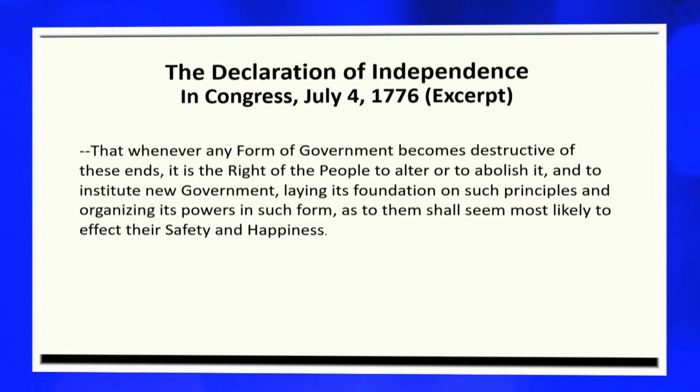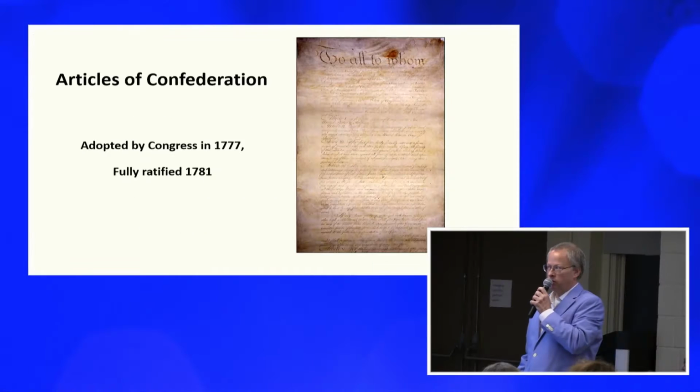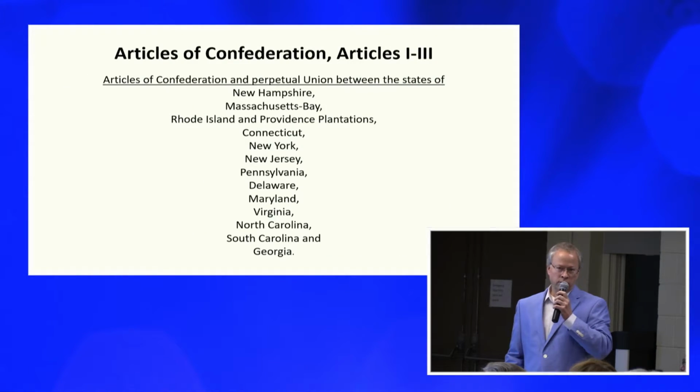So this is what we love to believe about ourselves. These are the ideals of our country, but they don't set up a mechanism, a structure of government. So Congress had to supply that, and they came up with the Articles of Confederation, which were adopted in 1777 and didn't even come fully into effect until 1781. And this is the beginning of the Articles of Confederation.